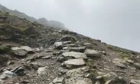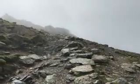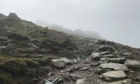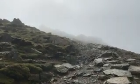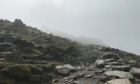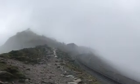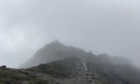Up here it feels like I'm on another planet. The peak comes into view and then disappears again. I don't know if you can see, there are people perched on the top of it, and now they're disappearing into the clouds again. There it is, the top of Snowdon. Cafe station to the right there, and on the top, people clinging to the rock.